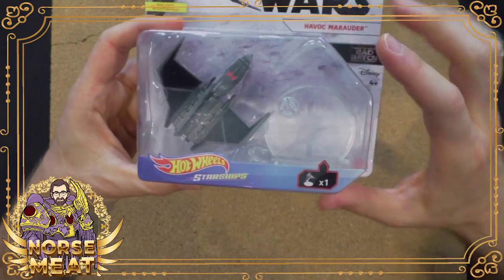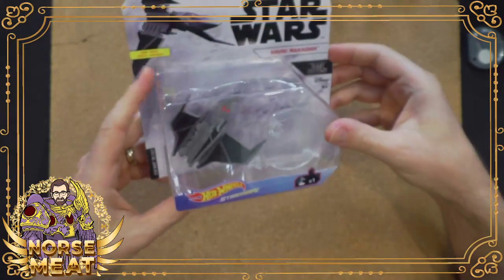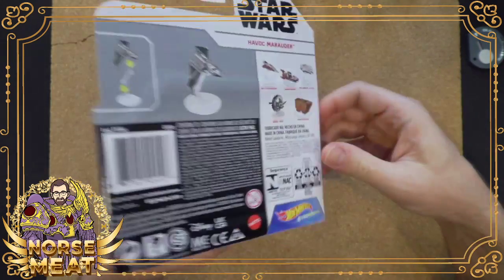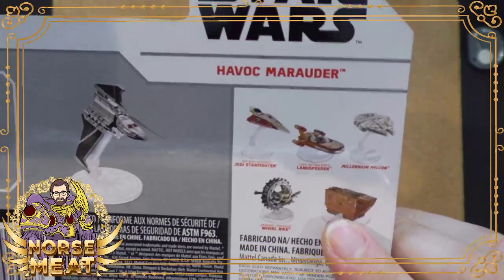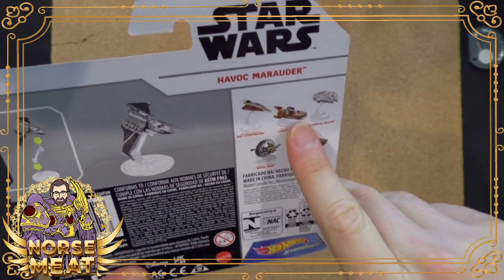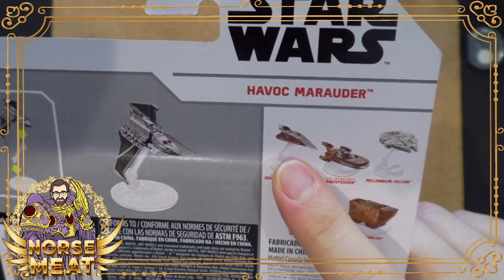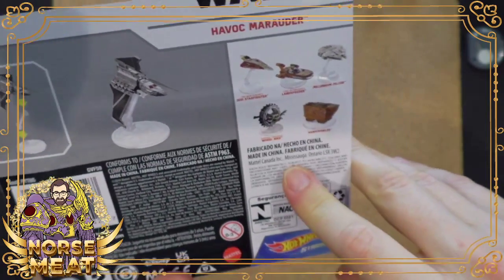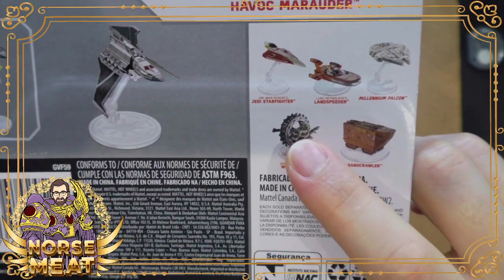So what do we got here? Standard packaging for these things. It does have the Bad Batch logo over here. Somewhere it says new, just in case you missed that. Very little information. There is a new wave of ships, reprints of the Millennium Falcon and Luke's speeder. I believe that's just a reprint, and then Obi-Wan's fighter, which I have so many of, so I didn't pick up this one. I did see it at the store. Sandcrawler, and then this one's actually kind of cool. It's General Grievous's wheel bike, and he's sort of all tucked up in there. It's kind of silly. I did see that one also at the store.